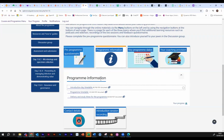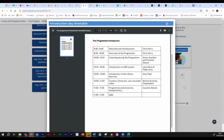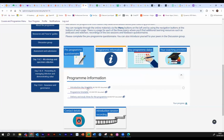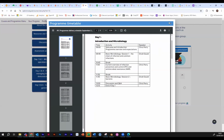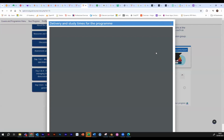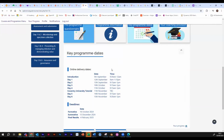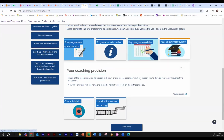Here in the program information panel, you'll find 3 documents. These are all PDFs, and once you click on them, you're able to see them in your browser. If you want to take them offline, you're able to download them by clicking on this button up here, or print them, or you can change the layout if you wish. So there you have the introduction timetable for today and the program timetable for the consecutive days 1 to 6, as well as delivery and study times. You could view these at your leisure. So here are your online delivery dates. They are all here, so please keep this in mind. You could note this somewhere else if it makes it more convenient for yourselves.